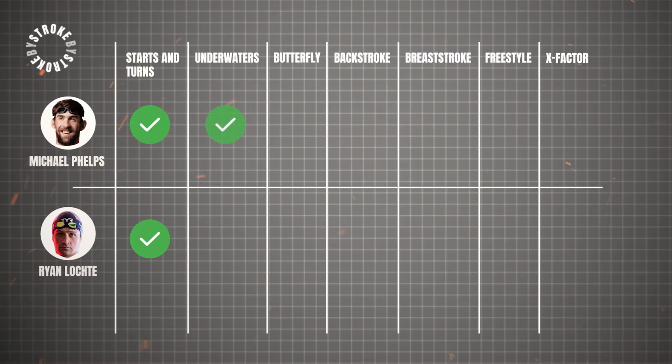I know you guys are going to hate me for this, but I'm going to give this one another tie. Both Lochte and Phelps, you guys get a point here. It was really a toss-up at the end of the day.